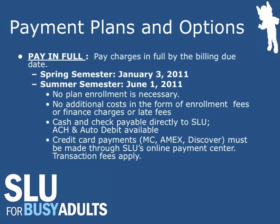You do have the option to pay in full. By paying in full, you would be making the payment at the beginning of each semester. No payment plan enrollment is necessary. No additional costs are applied to your account. We accept cash and check. We also work with students to possibly set up the ACH withdrawal from their debit account. We also accept credit card payments as well. The university currently accepts MasterCard, American Express, and Discover. You would be making these payments online through the payment suite located under the Tools tab in your MySLU account.